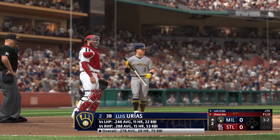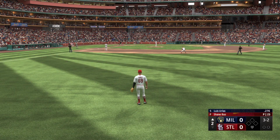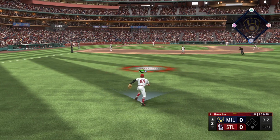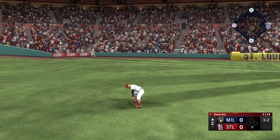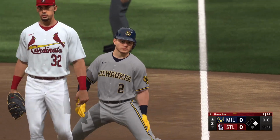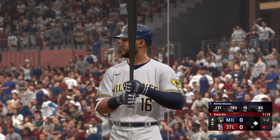Here we are, Luis Urias at the plate. Sitting .276 on the season. Got a full count here with nobody out and nobody on. We're going to see what he's sending out here to right field this at-bat. Little liner. Oh, I missed it. Oh, no. I was trying to make the play without diving for it. Paid the price with that one, though. Is that going to count as an error? I hope not. I hope that's a base hit.